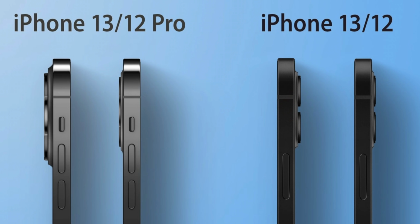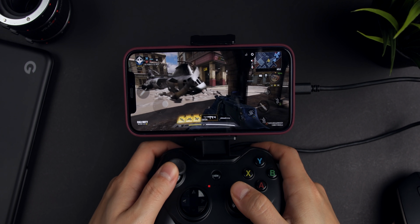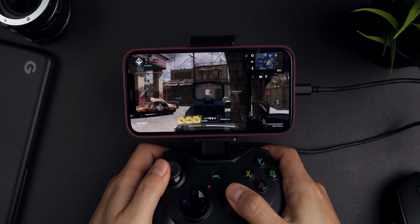But the 13 Pro Max camera bump looks pretty huge in this rendering, so I'm hoping Apple has something unique up its sleeve that's associated with this significant difference in size. Now, when it comes to performance, we're of course going to see the new iPhones equipped with Apple's latest in-house mobile processor, which is always great to see.